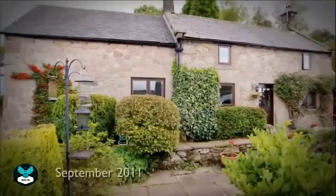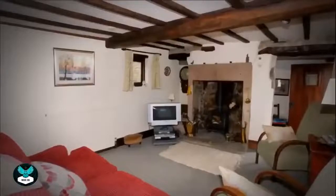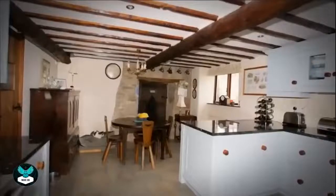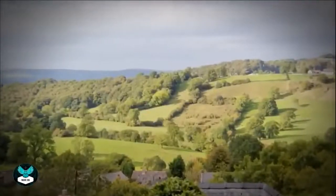For just shy of £400,000, this two-bedroom detached stone cottage in Winster is worth a look. Dating back to the 1650s, the living room holds on to its stone fireplace and exposed beams, which also run through the open-plan kitchen diner. Outside provides a generous 1.5 acres of land with delightful countryside views.